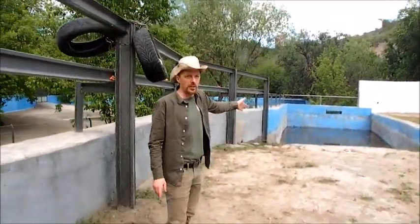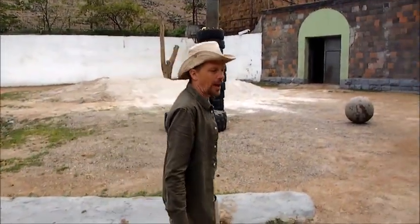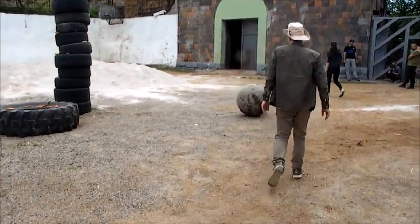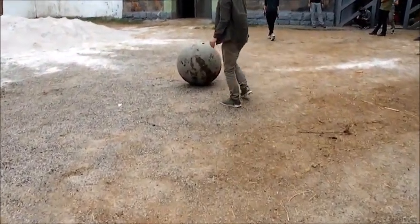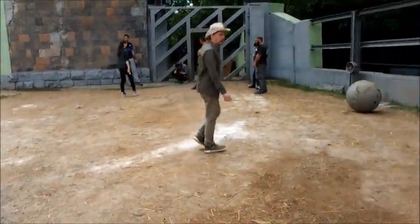There is water in the pool. It still will be more, but we also give some food in the pool. Maybe he likes to take a bath. And we have two big bumper balls full with food. And here is one bumper ball for Bunker, and here is the other one.